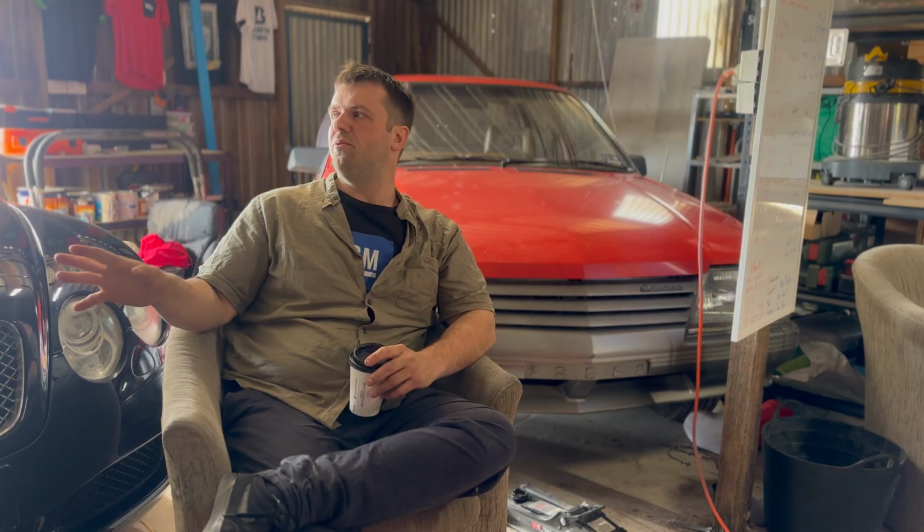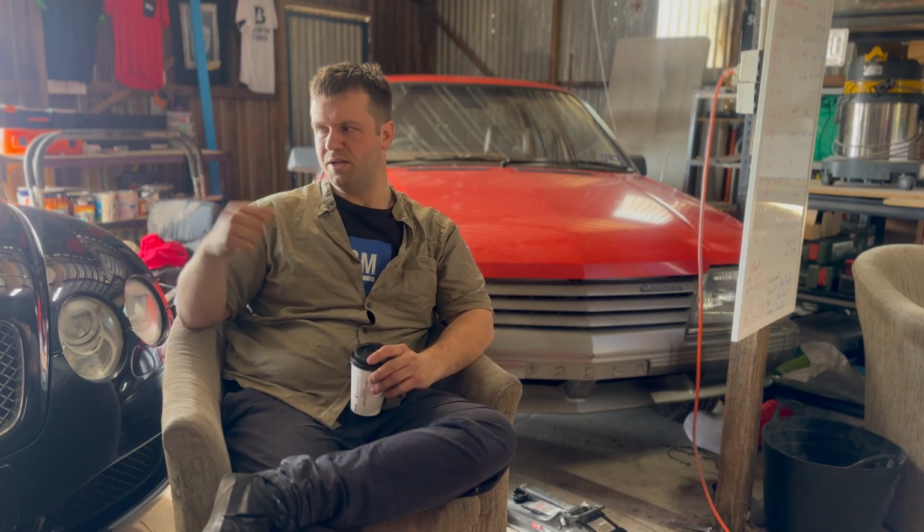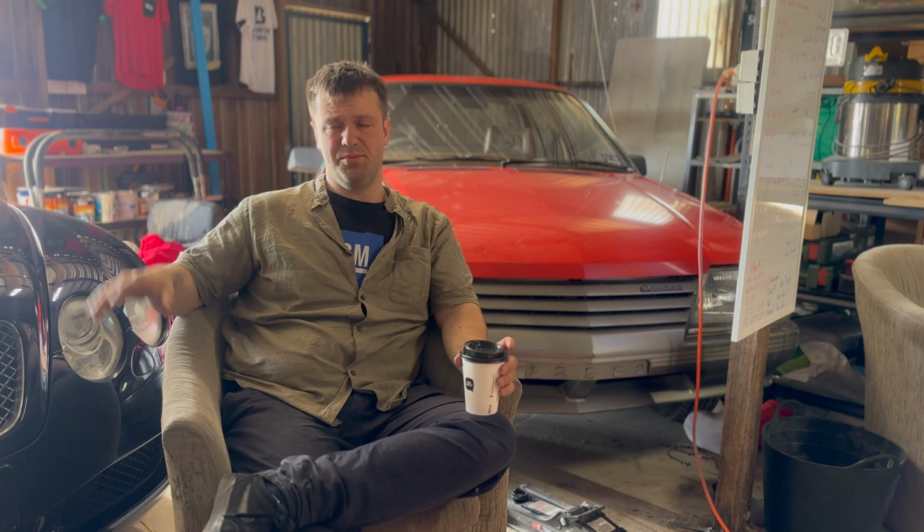So luckily I've got another one that I'm just going to swap it over with, but that's going to mean that I'm going to have to change all the pinstriping and stuff. So that needs a bit of attention as well.